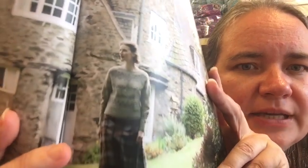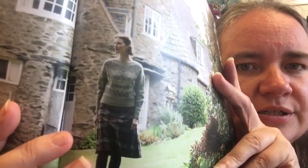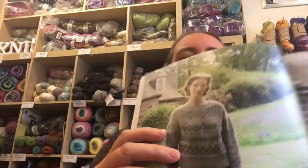The third pattern in the collection is called Angelica, and it's another colourwork one. And while I like the colourwork, there's a few things that would concern me about this particular one for me. So there's a picture of the jumper overall. That one probably gives you a little bit of a better idea.